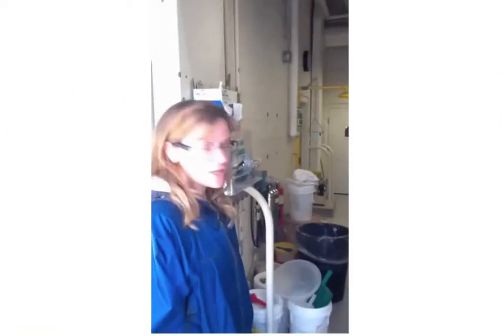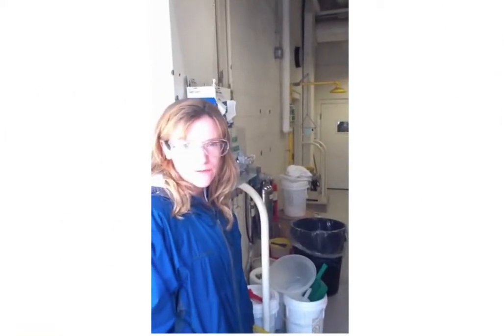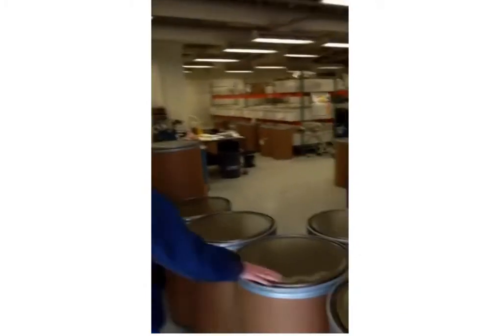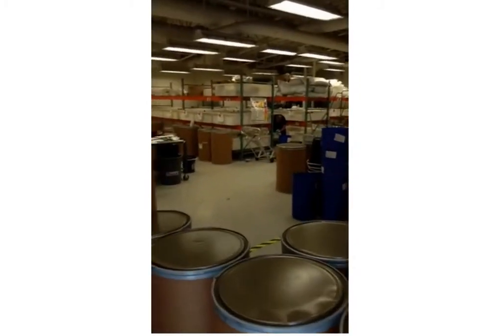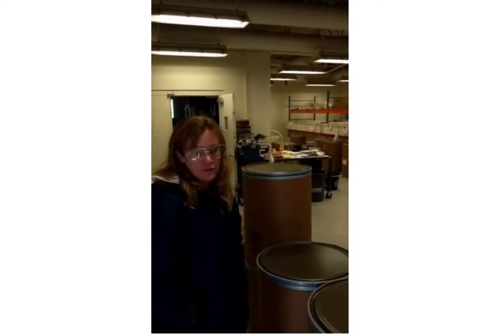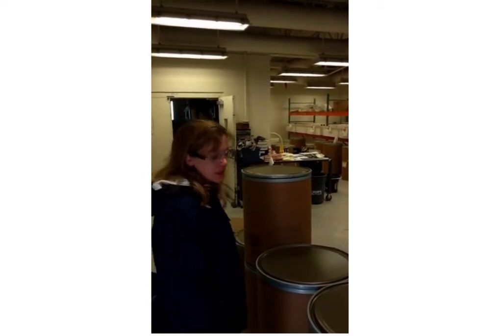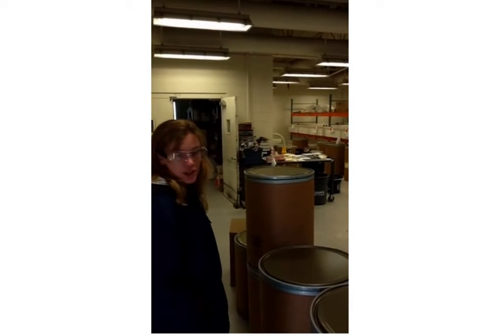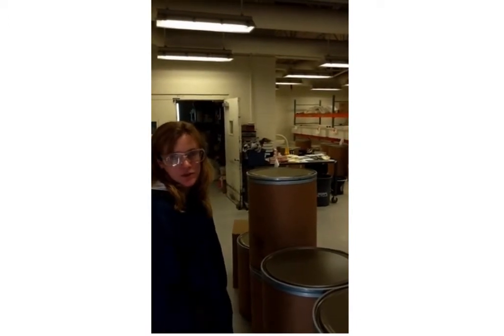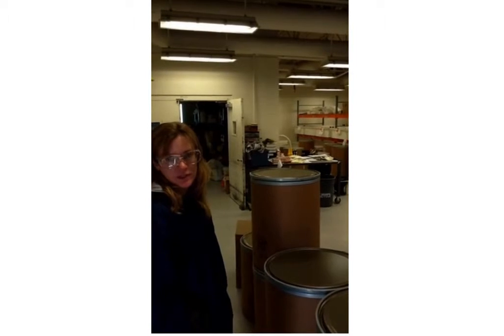So here's the inside of the central waste facility on Palm Road. You can see some of the fiber drums that have been packed. The bottles and other containers are segregated according to what kind of treatment or disposal the end disposal is going to be. And then they are shipped off to whatever permitted treatment, storage, and disposal facility that they will end up at.